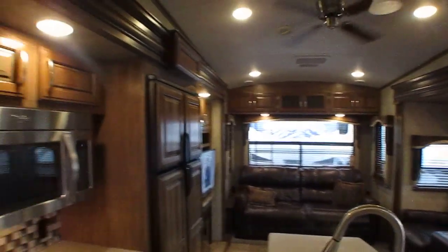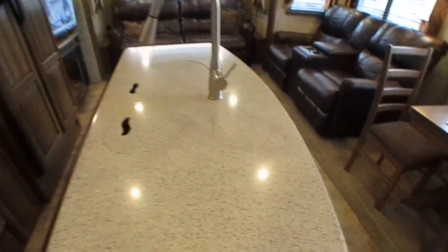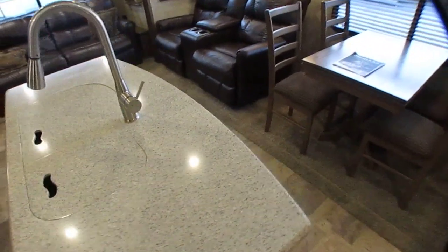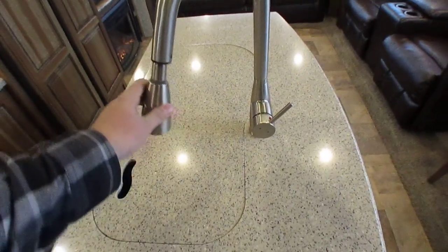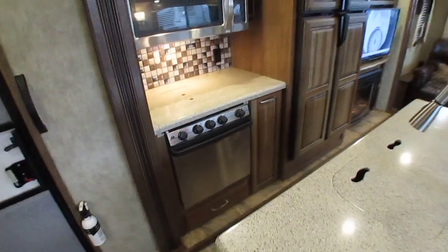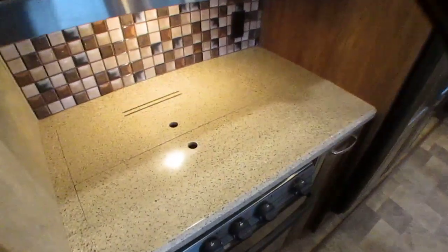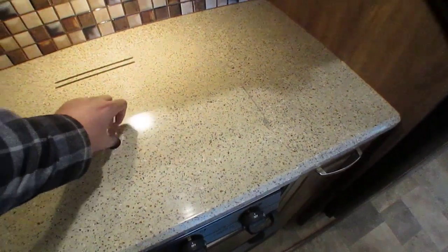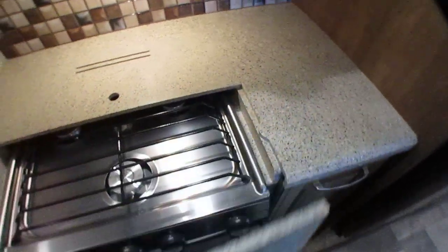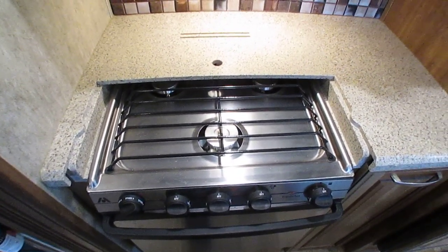Alrighty, folks. Beautiful interior for a smaller fifth wheel. Got the island kitchen, solid surface Corian countertops. Residential style faucet. Stainless steel appliances, including the oversized 22-inch oven. I mean, look at these. Of course, I know hardly anybody cooks, and I'm going to try not to drop these. Look at that stove eye. Wow, look how clean that stovetop is.